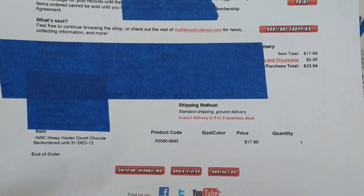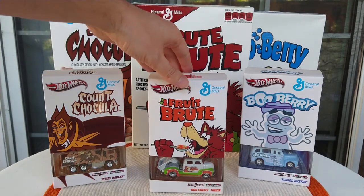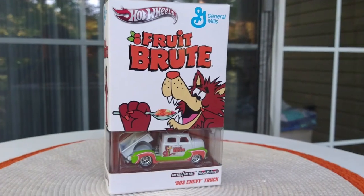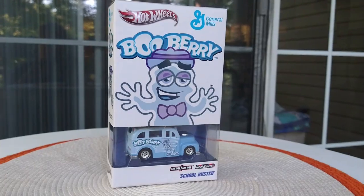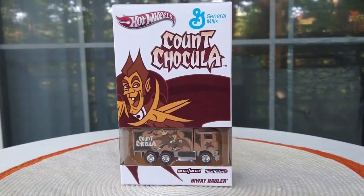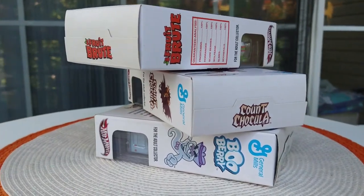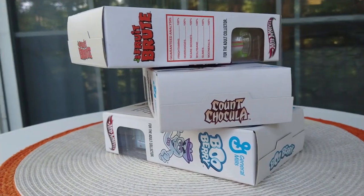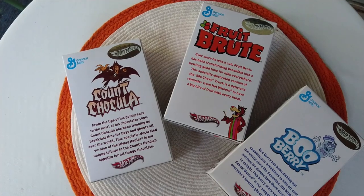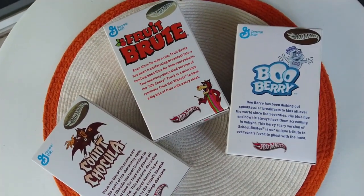These were only offered through the Redline Club, and they all have a low production count. In fact, a very low production count. Fruit Brute is one of 1,800. Booberry is one of 2,600, and Count Chocula is one of 2,400. So that means out of the three, Fruit Brute is the rarest with the lowest production count, and Booberry is the highest production count with 2,600, which in fact is still very rare.